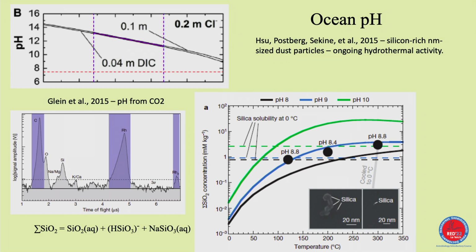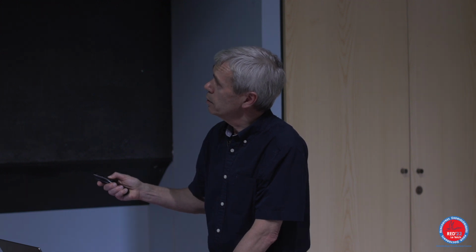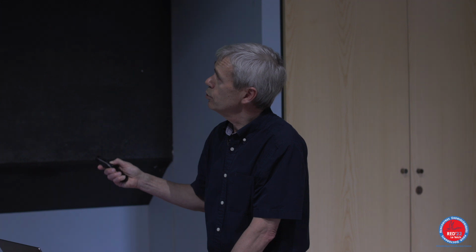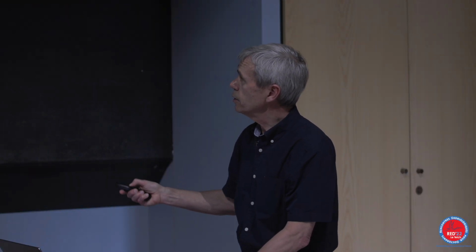Looking at the silica solubility, remember, we didn't find silica in the ice drops. We just found it in the grains. It was not the mass spectrometer that analyzed the silica. It was another instrument. And by doing some lab experiments, they were able to determine the pH of the ocean. There were a few papers by Japanese colleagues, Sekine, and also German colleagues, Frank Postberg. So you have some idea about the composition of the ocean, and of course people were interested in knowing whether you can have this kind of situation at Enceladus.